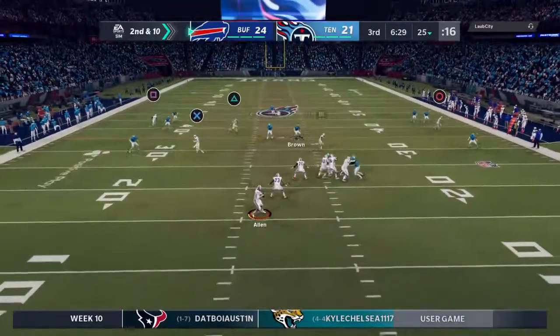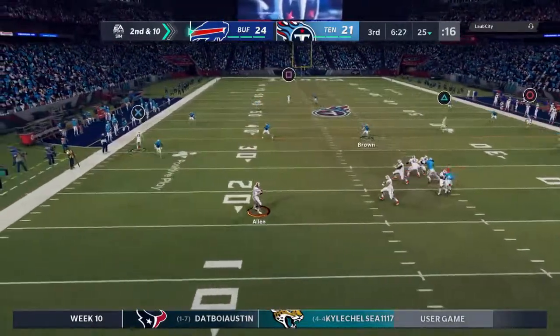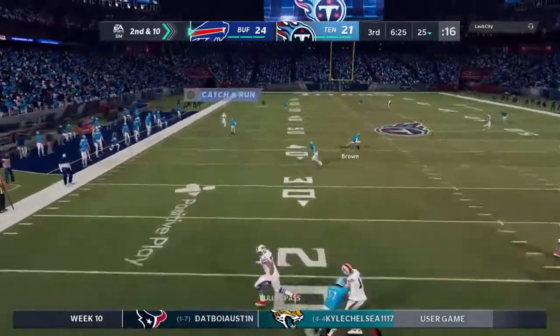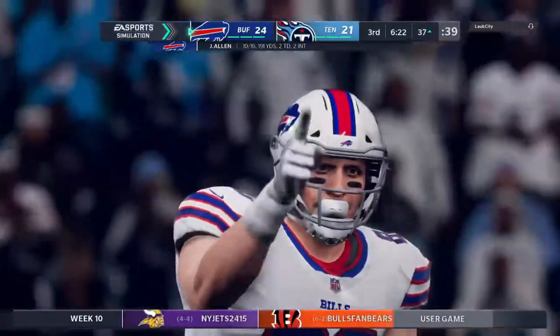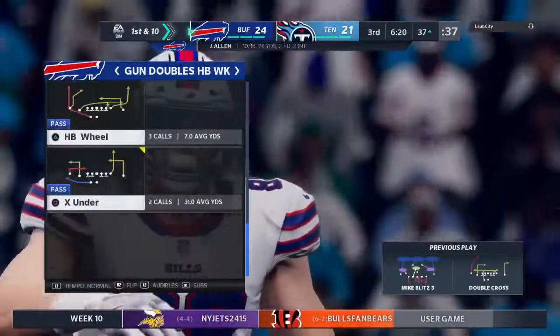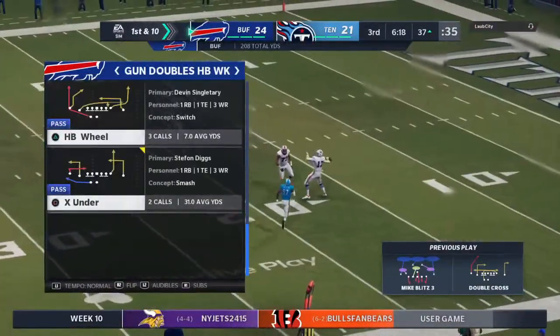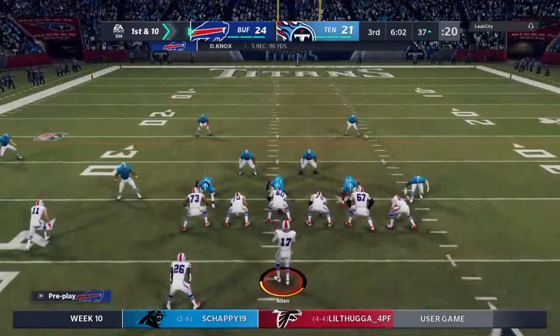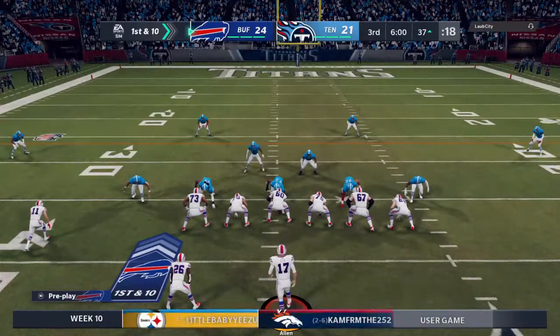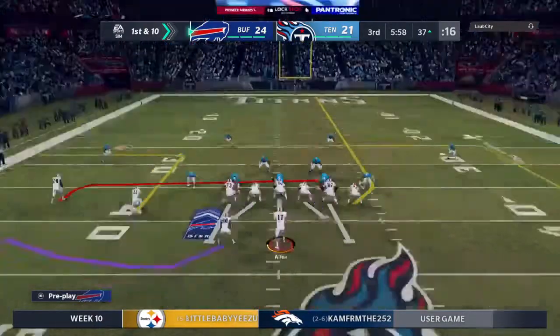From the gun, Allen. Now he'll let it go deep left. He's got a man, complete. And they'll get this well past midfield before being stopped just before the 35. A big pickup of 38. So how about that for a chain mover? They're all the way down inside the 40 now for 1st and 10.